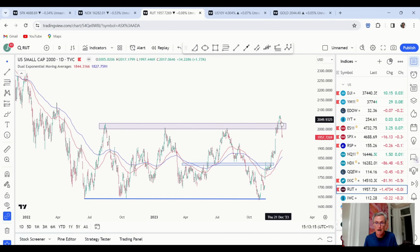Prices briefly got above, broke to the top side of this trading range, which the Russell's been in for the last 18 months. Briefly broke to the top side a week ago, but has since pulled back inside the range. I don't think that's a concern. I wouldn't be looking at this and saying, oh, look, it's a false break. Prices weren't able to follow through. You just have to look at how far they ran. They were stretched, they were extended, they did need to pull back. Seeing this pullback within the range, I think, is quite normal and quite appropriate price action for what we've seen.